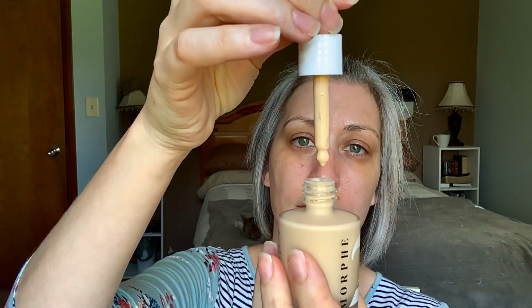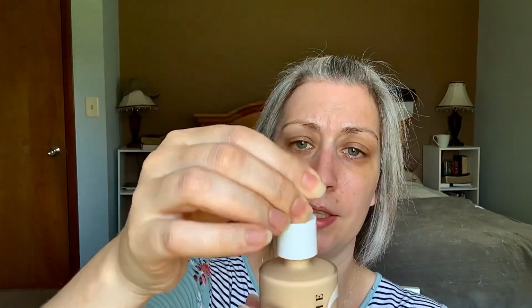But let's just take a look at it. It's a dropper style. It is very thin, very thin. So let's just grab some, and I will put it on my face. Okay. Oops, I just dripped a little tiny bit on my skirt. It's about the same consistency, I would say, as the AOA drop foundation. I've tried a few drop foundations that really are not very liquidy. They're just as creamy as a regular foundation. It says sheer to medium coverage, so we'll find out.